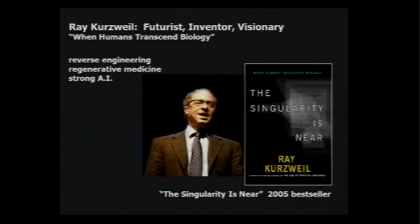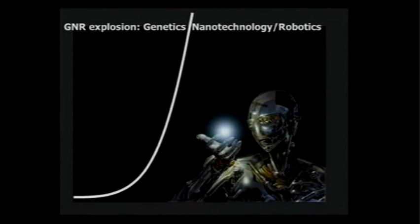Kurzweil has correctly predicted the growth of information technologies. A quote from the Time magazine article: "In Kurzweil's future, biotechnology and nanotechnology give us the power to manipulate our bodies and the world around us at will, at the molecular level. We ditch Darwin and take charge of our own evolution." The question is, who is we and what is at will? Whose will?